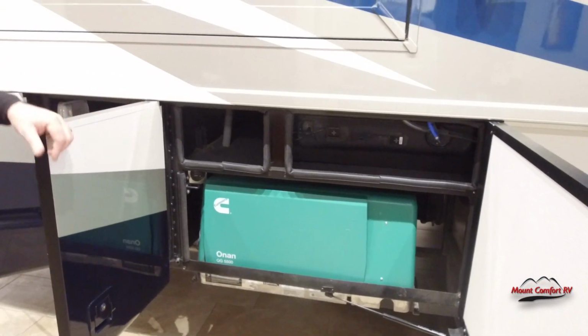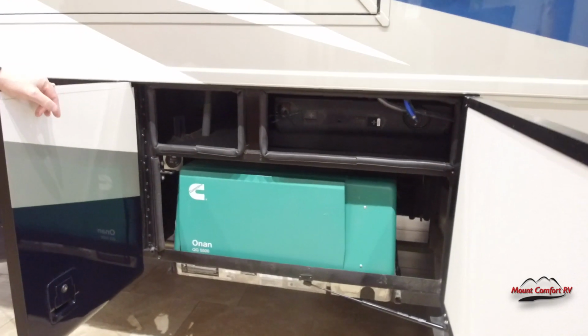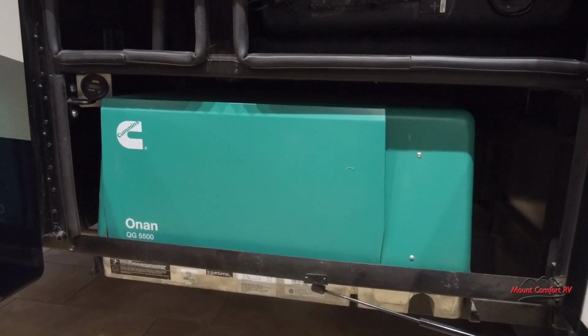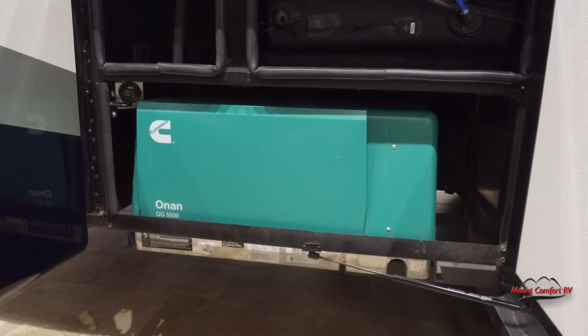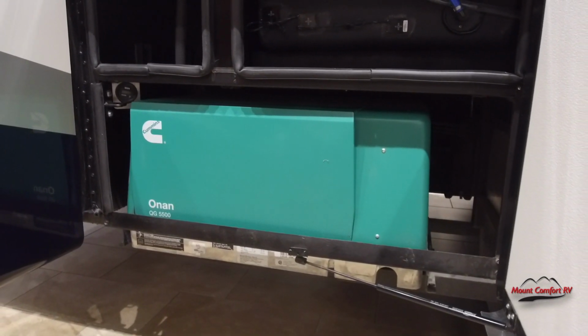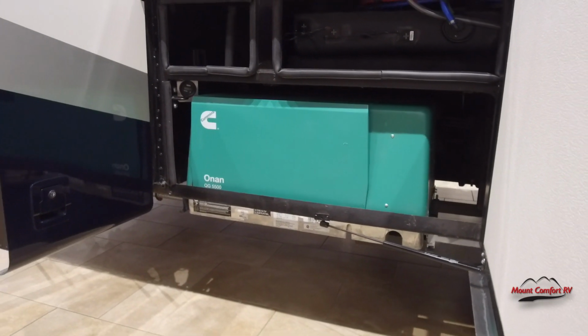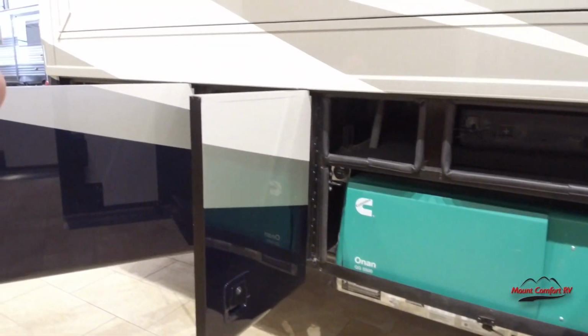We do have our Cummins/Onan 5500 watt generator. That's enough to run everything in the coach. This is a smart generator. It has built-in onboard diagnostics as well. So if you ever do have a problem with this, it'll throw a code like your car throws a code, and will help with the diagnosing process.